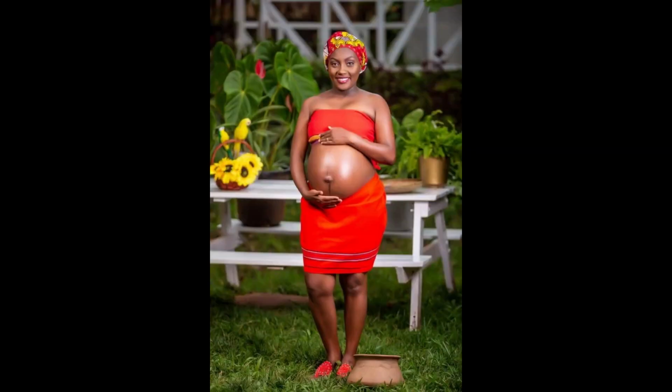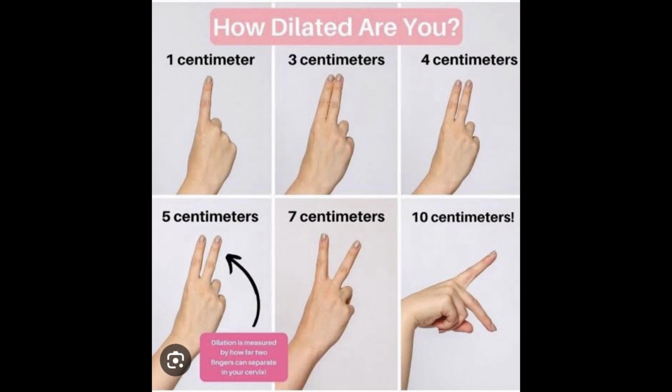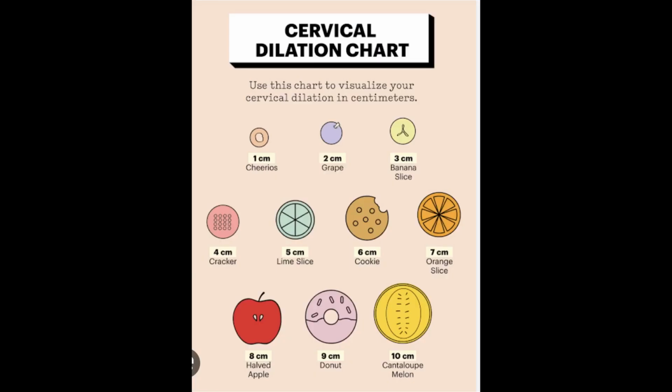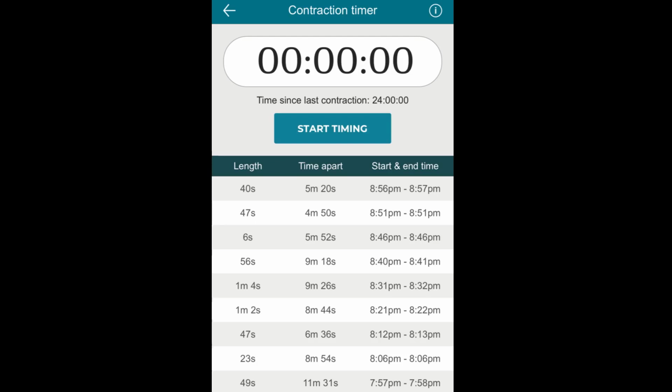So May 30th, 2021, at 9 p.m., we checked into the Nairobi Hospital. I explained to the nurse that I'm cramping and I have spotted some blood. The nurse goes ahead to check my cervix and I was 3 to 4 centimeters dilated. So I get admitted, ready for delivery. I was served dinner which we had to share with my husband since they had confiscated all our snacks at the gate. Time went by and my contractions intensified.